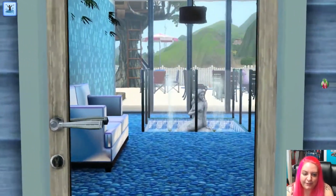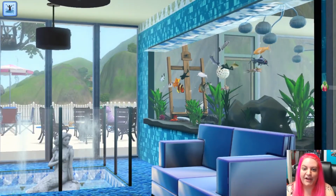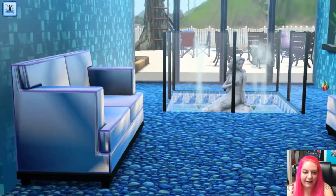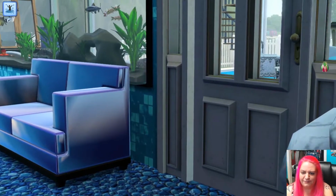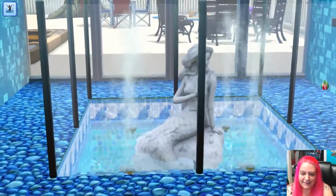Going through the front door. I see a mermaid and a fountain, and I'm super excited already. And another aquarium. Jenny, you know how to get to my heart with these aquariums. Oh my gosh, they're my favorite. This is so cute. Oh my gosh, it looks like a bathhouse or something. Look at the mermaid. I love the mermaid statue.